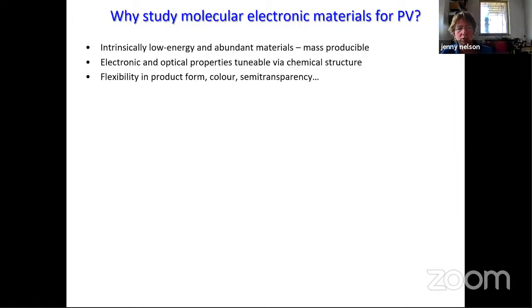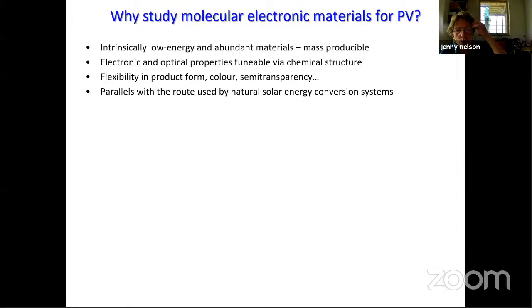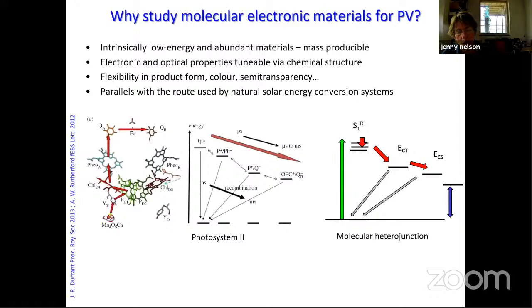So those are, if you like, low process energy, low embedded energy materials. They're tunable, they're flexible. And as well as that, one of the things that's always quite appealing is the fact that we have some parallels with how they work, and we'll see this as we go through the lectures, and how natural systems work.